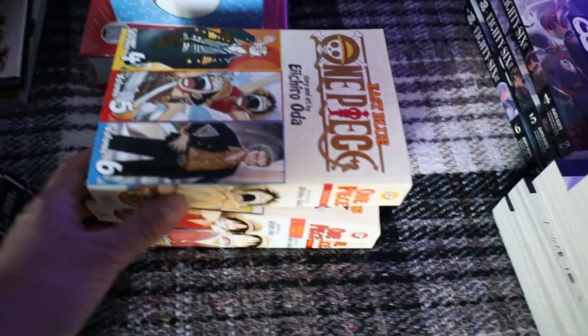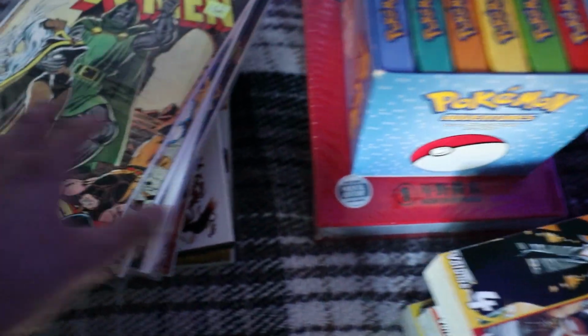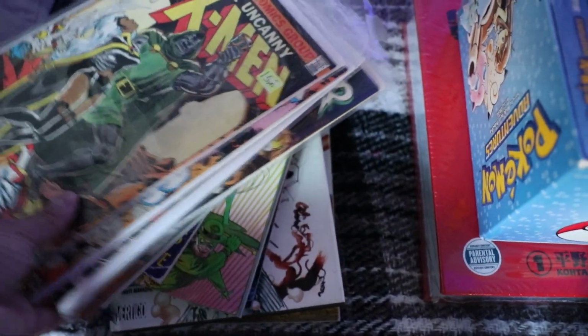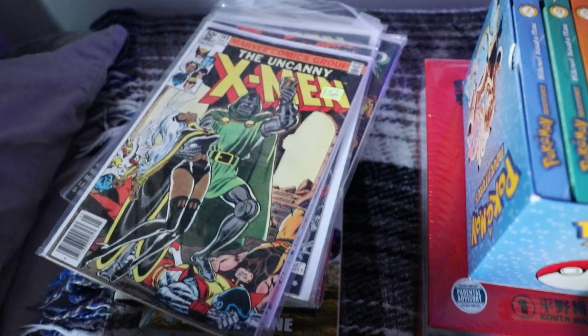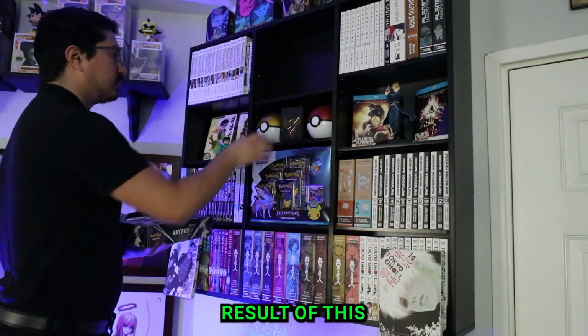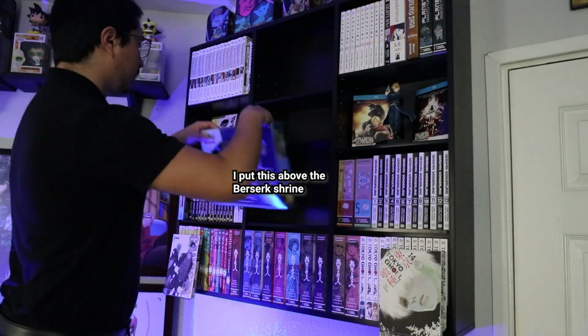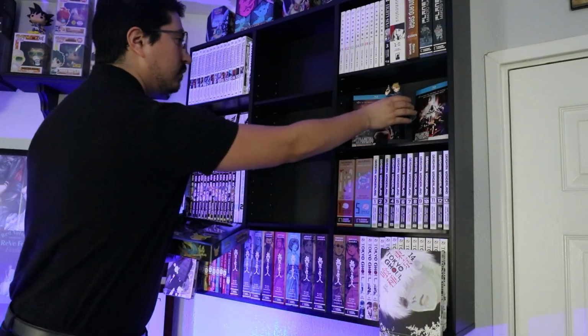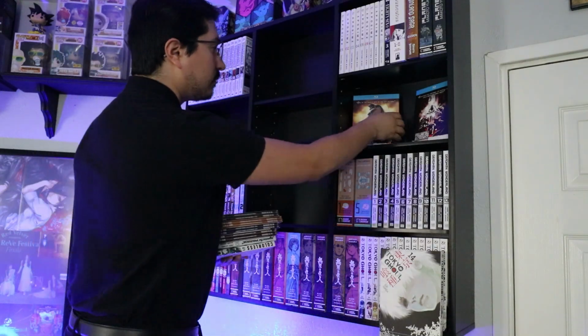But other than that, I just have these One Piece omnibuses, the Pokemon box set, the Hellsing, and then my sister even gave me some of her comics from her comic collection, so I have to add that somewhere. So be advised, the end result of this isn't going to be a massive change. Like I said, it's just a reorganization of my current collection, of me trying to add all the newest additions into it. But before I could add anything or rearrange anything, I first have to empty out all of my shelves.